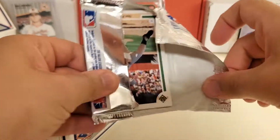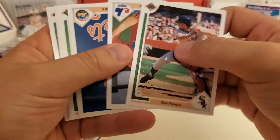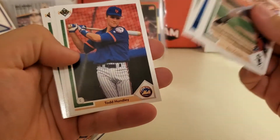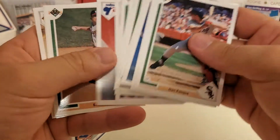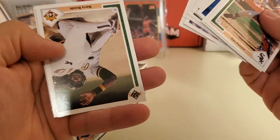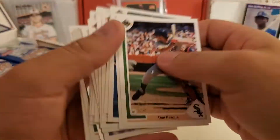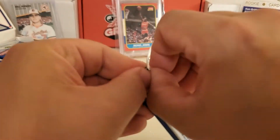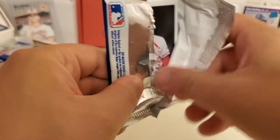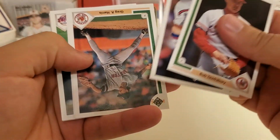Come on. Sorry, guys. I got a little sidetracked there looking at that upside down card for a minute. I don't know why it was throwing me off. Tony Gwynn again. Barry Bonds. We're getting into the doubles already. Why can't I get some doubles on the Michael Jordan? All right. Come on. Where are you at, Michael? Where are you at?